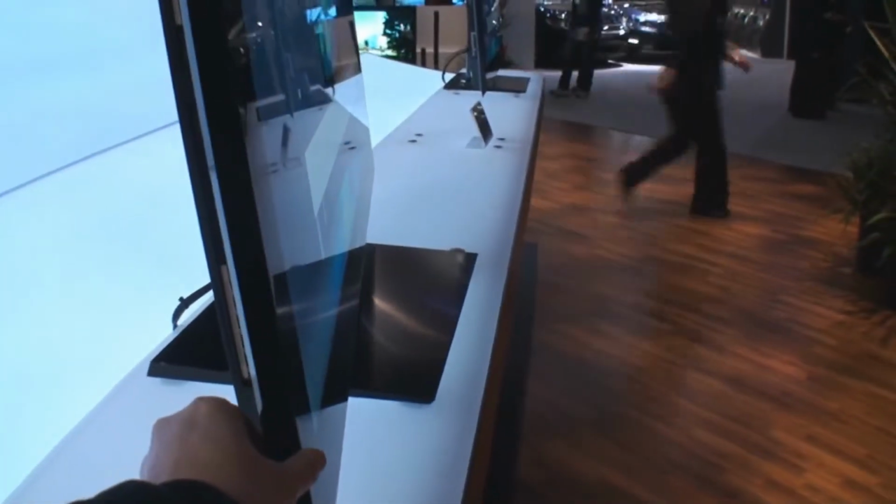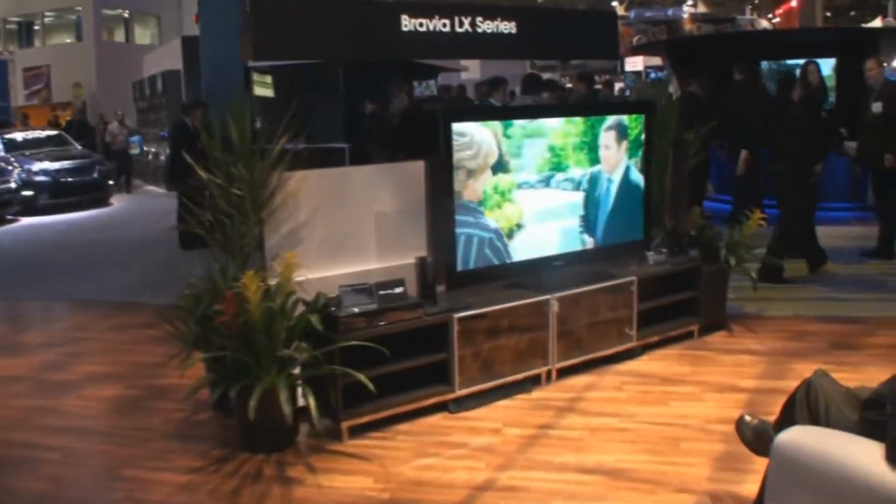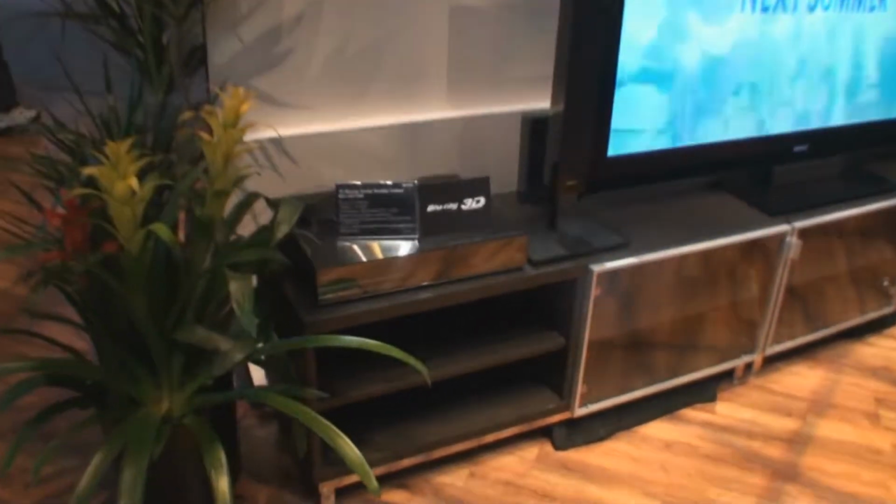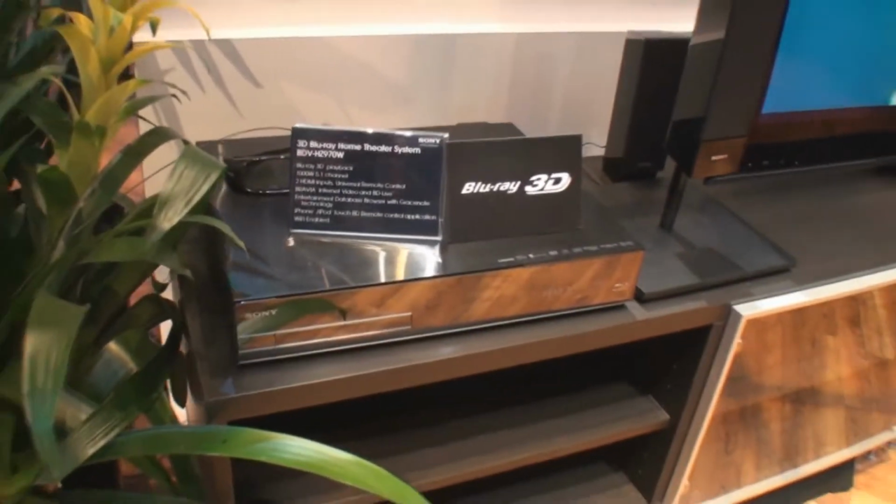It is a swivel and tilt stand. And this model is going to have integrated 3D in it. So built in right out of the box is the transmitter, and 2 pairs of glasses will come with it. Blu-ray 3D player hooked up there.